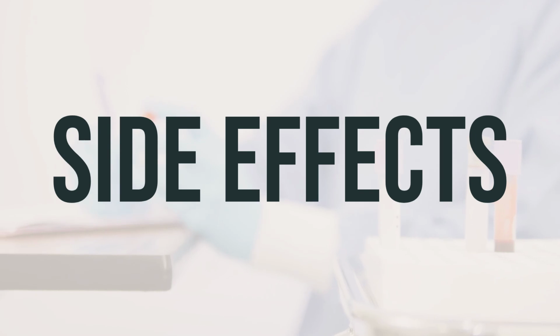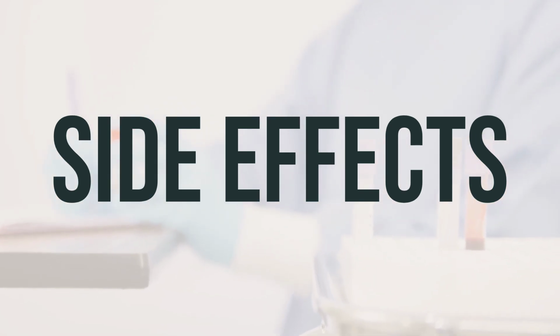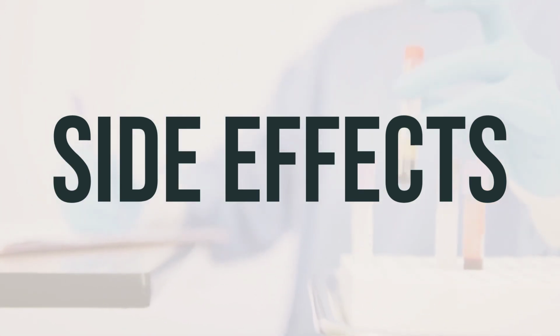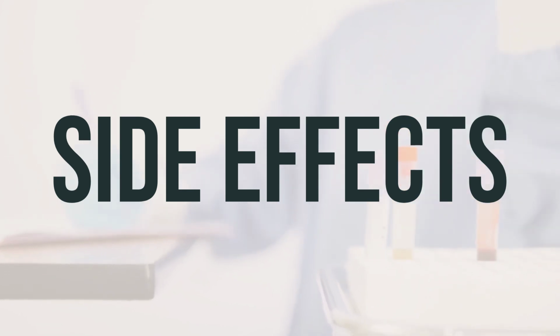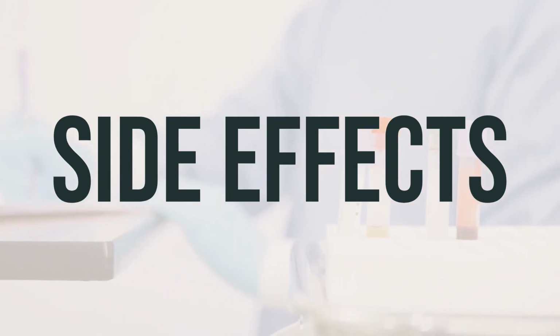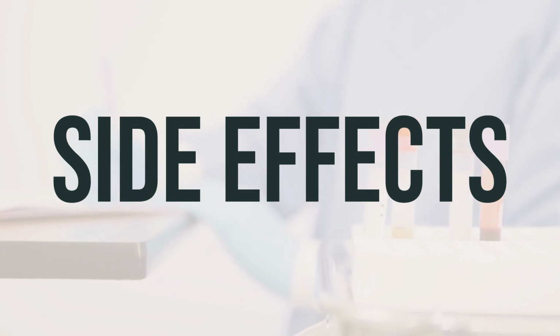This is not a complete list of possible side effects. If you notice other effects not listed above, contact your doctor or pharmacist for advice. If you are in the US, you can report side effects to the FDA at 1-800-FDA-1088 or at www.fda.gov/medwatch. In Canada, you can report side effects to Health Canada at 1-866-234-2345.